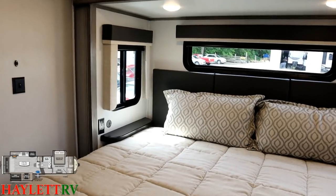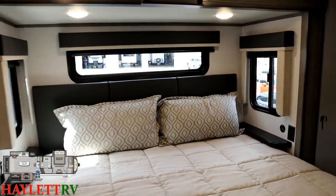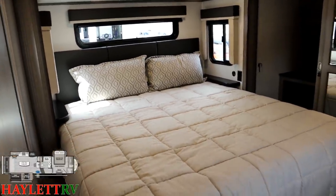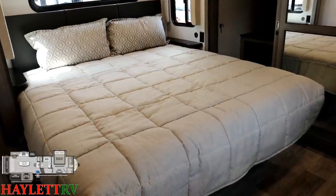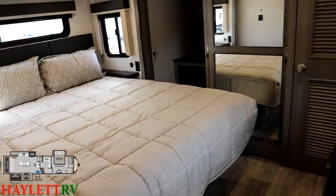They've done it well. Both sides of the bed have nice breeze windows. You see that big viewing window above. And all the windows in the bedroom here do have a blackout kind of shade about them. 70 by 80 king bed is actually an optional piece of equipment, although you are very hard-pressed to find a Montana nowadays that does not feature that.